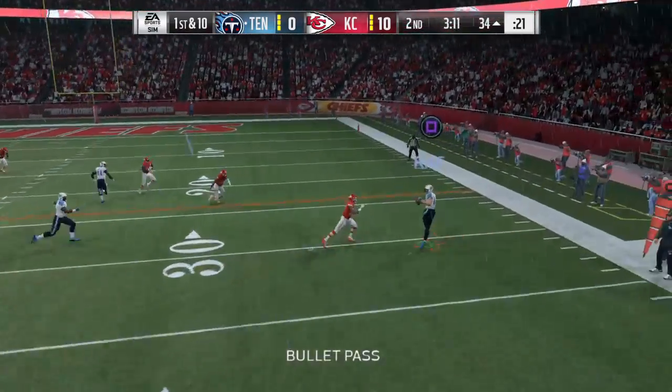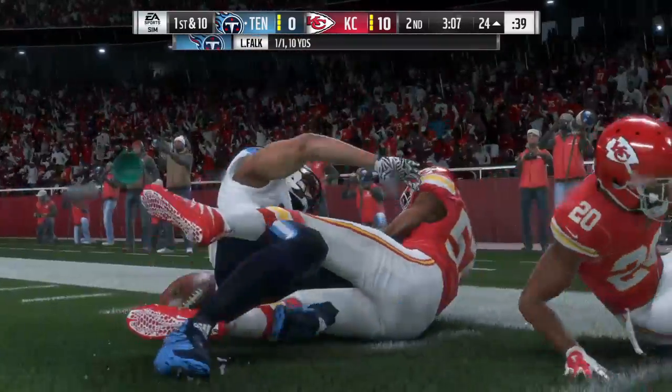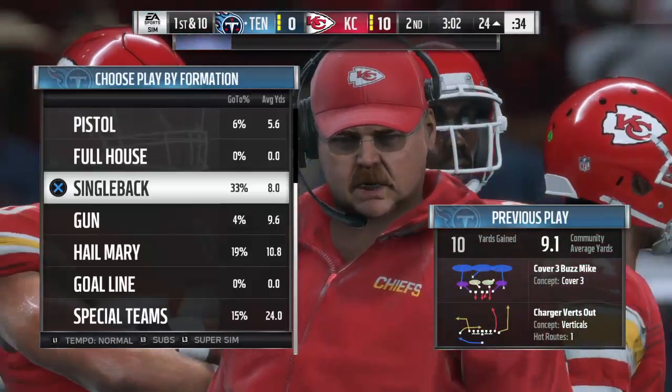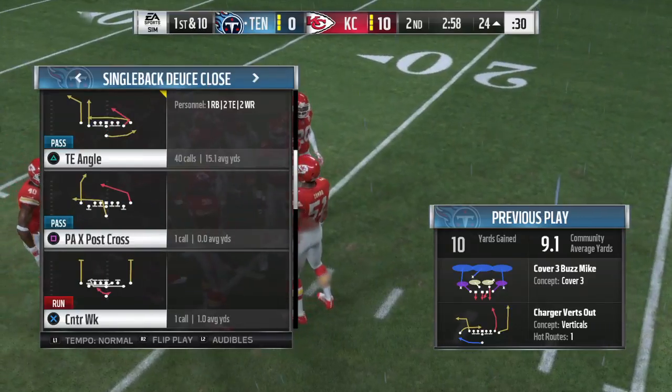And here comes throw number 1 for the backup QB. It's a short one here, complete to his tight end. And brought down, but not before they're inside the 25. 10 yards there to start the drive, and just enough by about the length of the football for a first down.